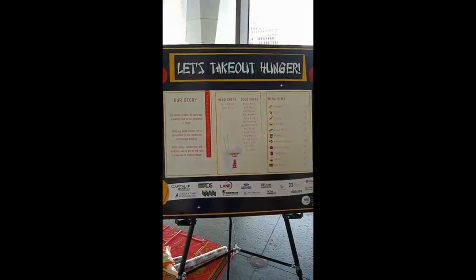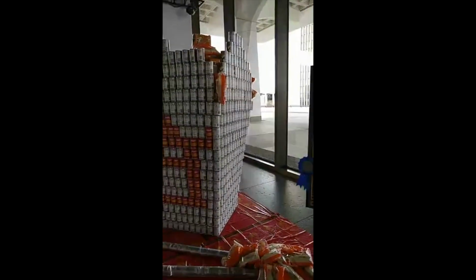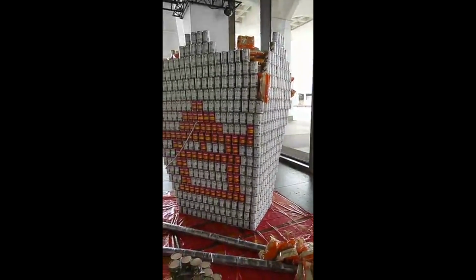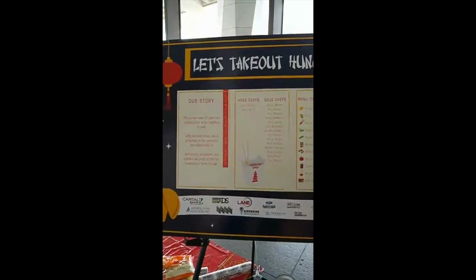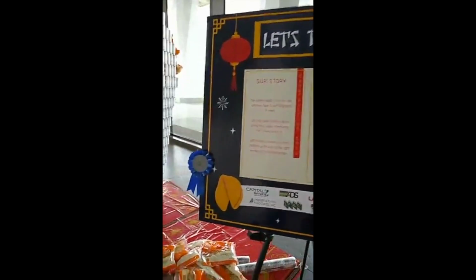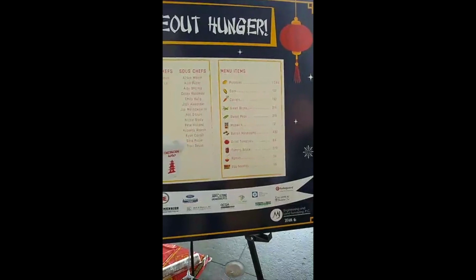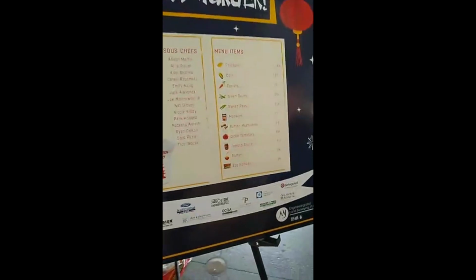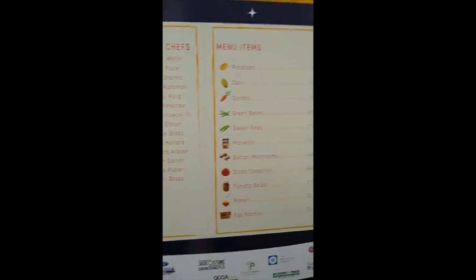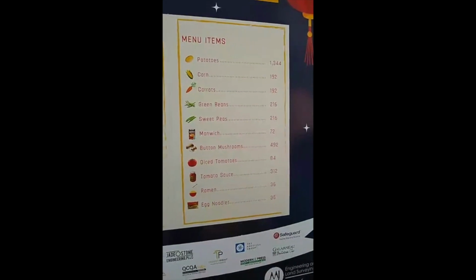This structure, Let's Take Out Hunger, was designed by MJ Engineering and Surveying, and MJ is located up in Clifton Park. And the unique thing about this structure was that it won this year's Best Meal Award at our awards presentation. The reason that this award is so important is the team really focused on items that the food pantries need most, those that can sustain those for longer periods of time, and things that the food pantries are in great need of or are running low on. So as you can see from their accompanying signage board, there's things like potatoes, corn, carrots, tomatoes, ramen, egg noodles, and Manwich, which has lots of protein in it.